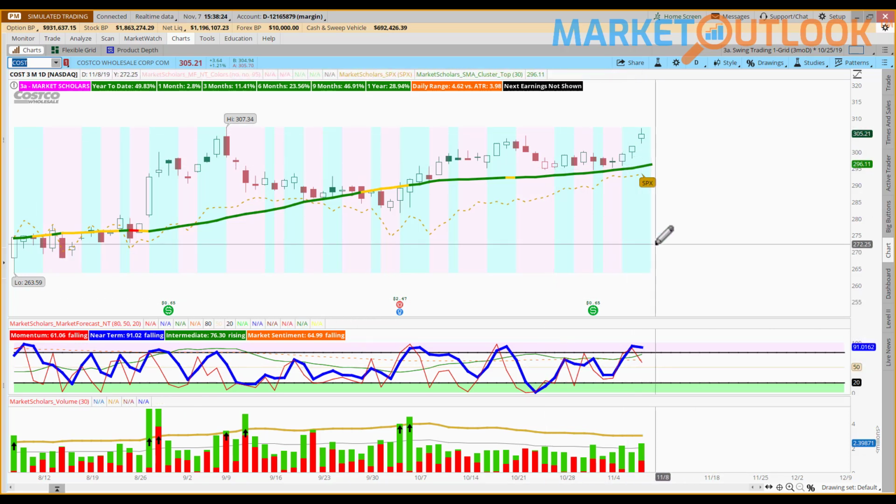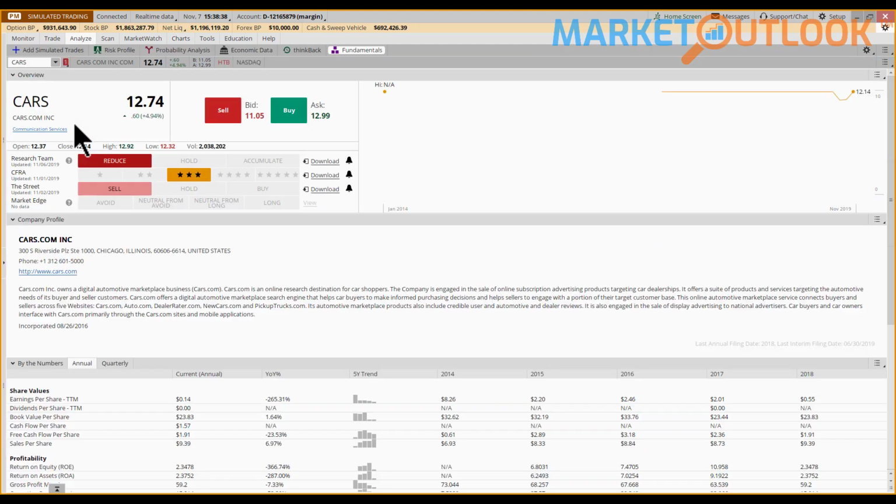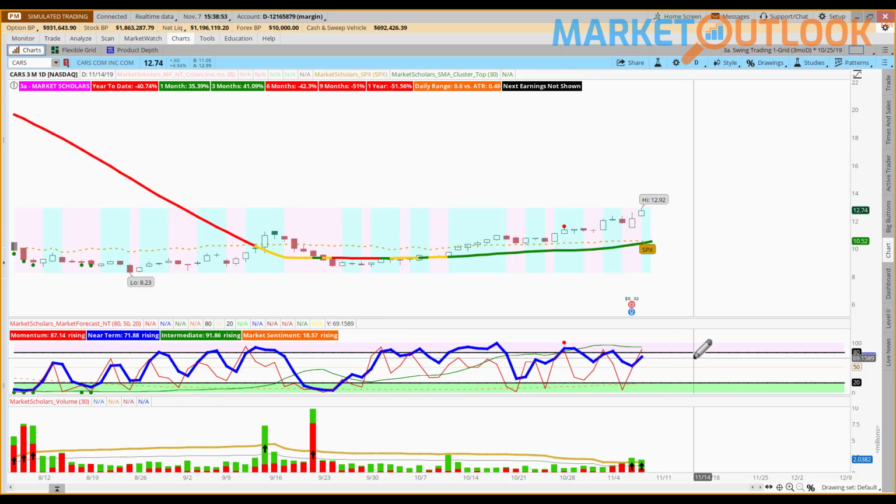But today, in this video, I wanted to bring up a more speculative stock, a much more speculative stock than Costco. And this is ticker symbol CARS. Cars.com, I suppose, is what this is. I'm assuming this is an online retailer of automobiles, but let's just see here. Yeah, it says Cars.com owns digital automotive marketplace business. Cars.com is an online research destination for car shoppers. So there you have it. It's an online website for car shopping.